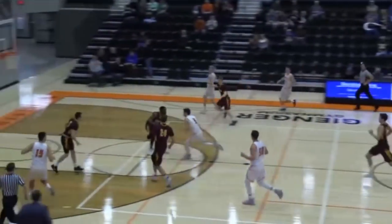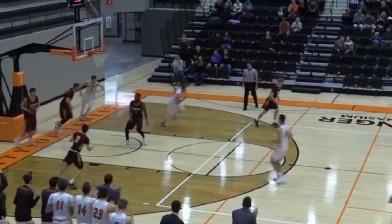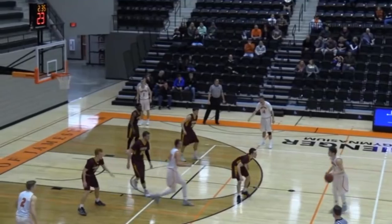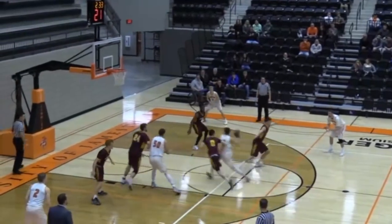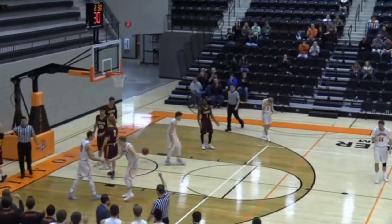Hyatt, Barrington racing into the front court. John all the way in. Layup is up. It's no good, but it's tipped back by Birch. Barrington will go around a Birch screen. Now peels back into the middle, drops it off for Birch, who lays it in and one.